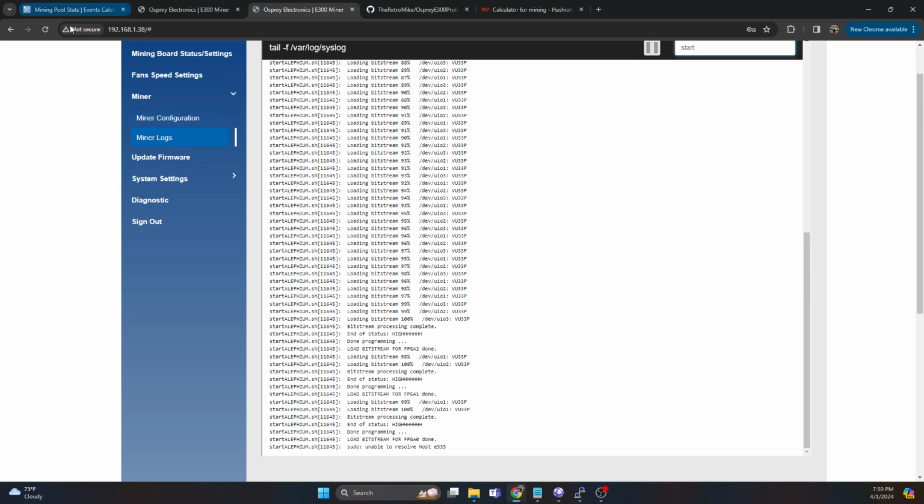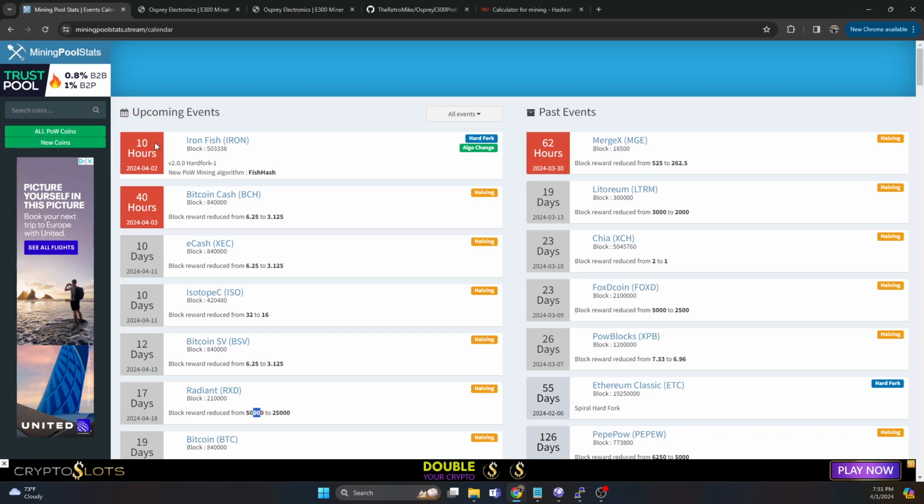And we are now hashing on Lithium instead of IronFish. And we're just going to go ahead and let this run. Ideally, we just want to stack some Lithium if we can. If not, I'd like to stack some more Kaspa coin. Wouldn't be mad about Kaspa coin at all. I did sell near the top with Kaspa coin last year, and so I would like to accumulate some more. And I do run a Kaspa coin pool, so it's always advantageous to provide some hash rate to my own pool.